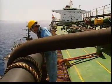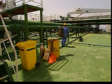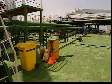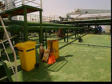A vigilant deck watch is essential. There must be continual checking of all pipework and air vents for oil leaks. Transfer rates will need to be carefully monitored and kept to the figures set out in the plan to ensure there is no overpressurization of tanks.